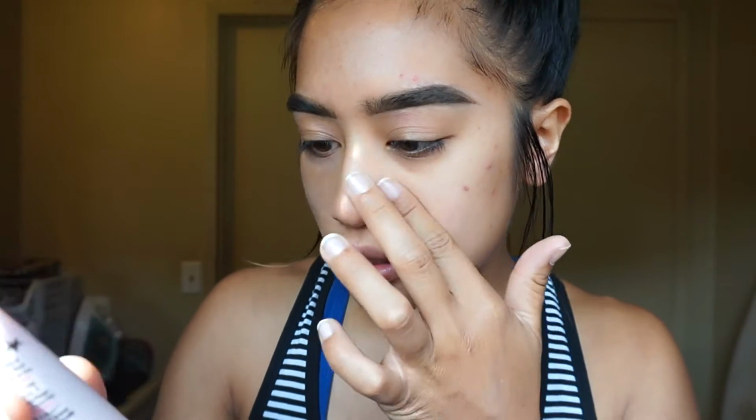Yeah, and it's supposed to keep you matte. This line is meant for oily skin. That's why it says one heck of a blot and it's supposed to be matte. So I'm just gonna shake this bad boy up. Sounds really liquidy. I can hear it. I don't know if you guys can hear it.